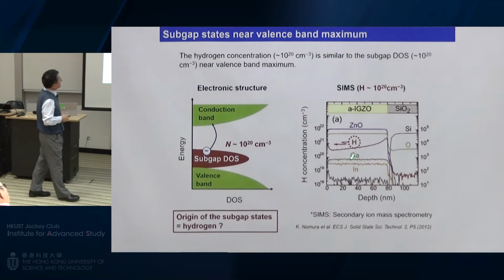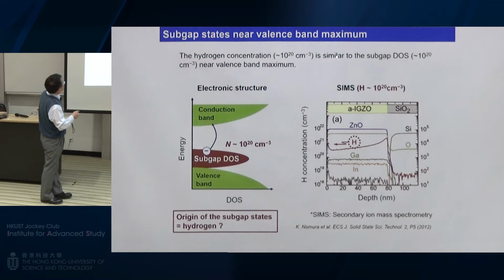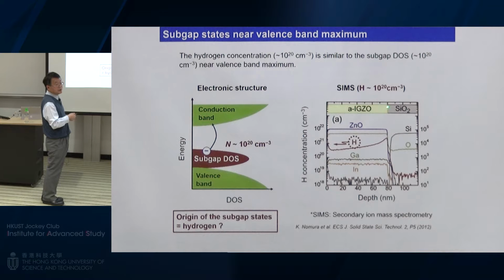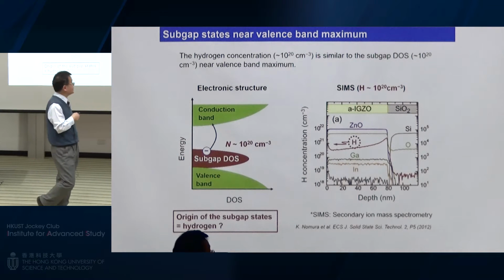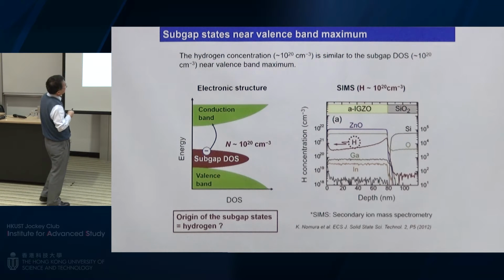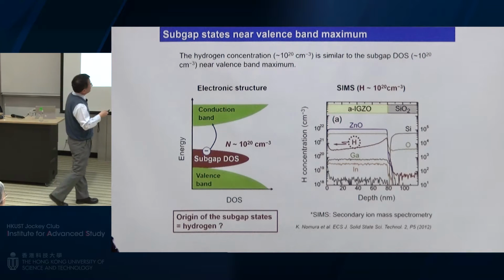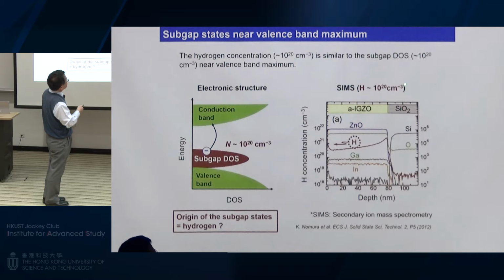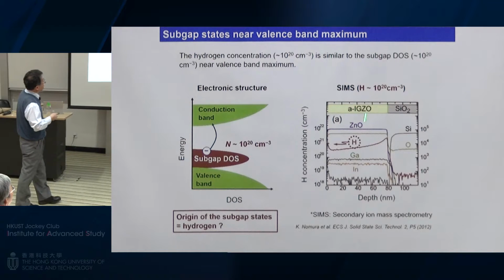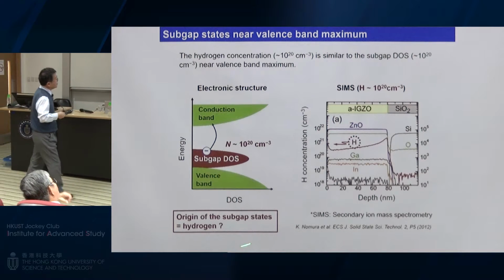So we noticed that amorphous IGZO thin film for the TFT contains a lot of hydrogen, 10 to the 20s. It is really practically applied for TFT containing such a large amount of hydrogen. Okay, this data shows that the density of hydrogen is 10 to the 20. This is almost the same order as the subgap state above the valence band top, so the hydrogen would be closely related to the origin of the subgap state.